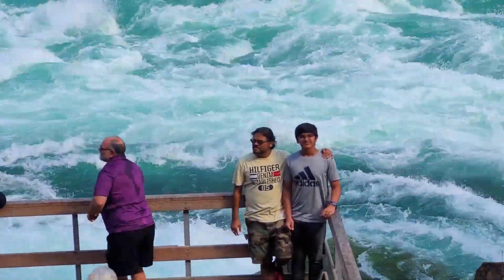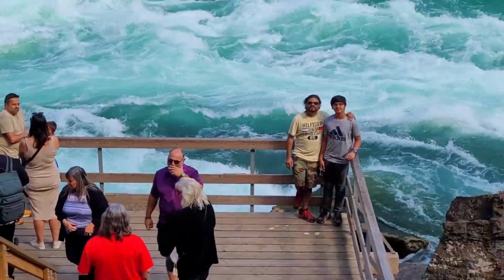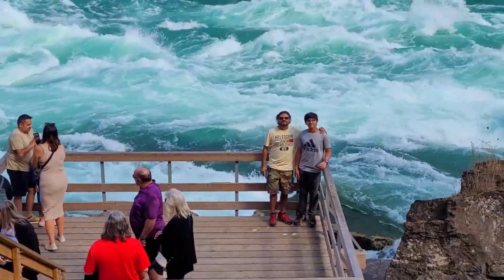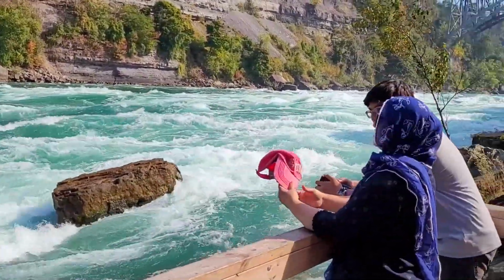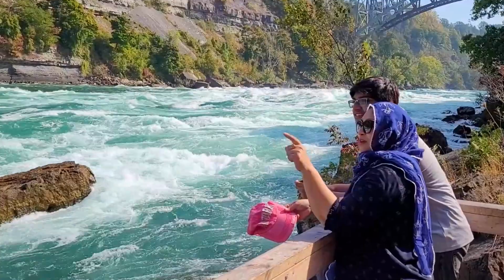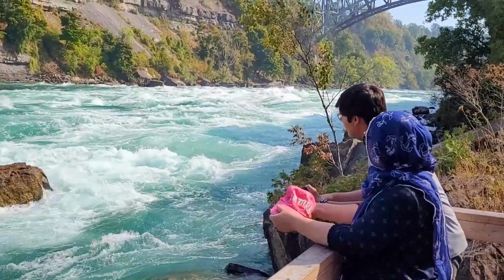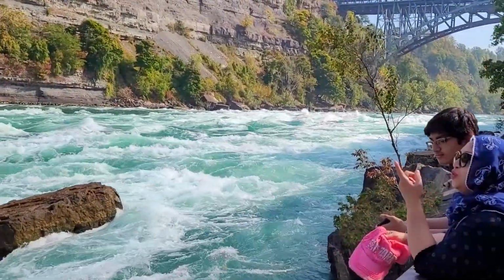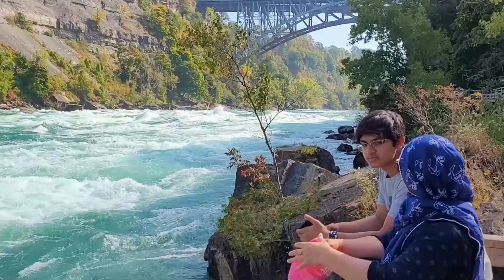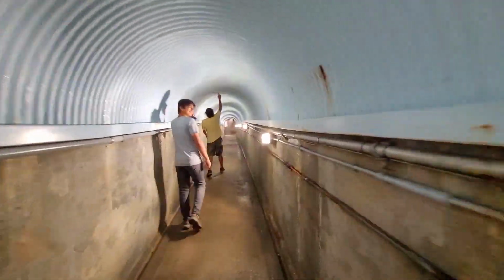If you want to take lovely pictures and beautiful videos like this, it's a must visit to Whitewater Walk in Niagara Falls. And one more important thing is where we are standing is Canada, and the opposite side you see the wall or rock, whatever it is, that is fully US.